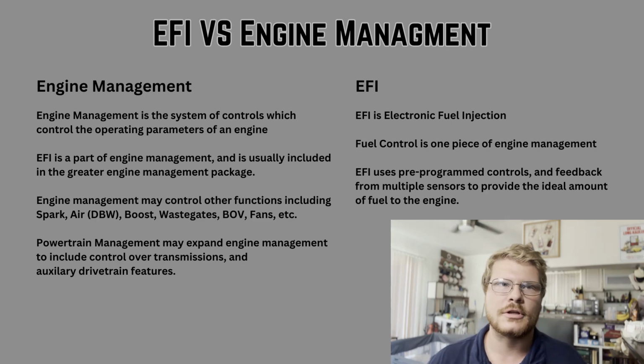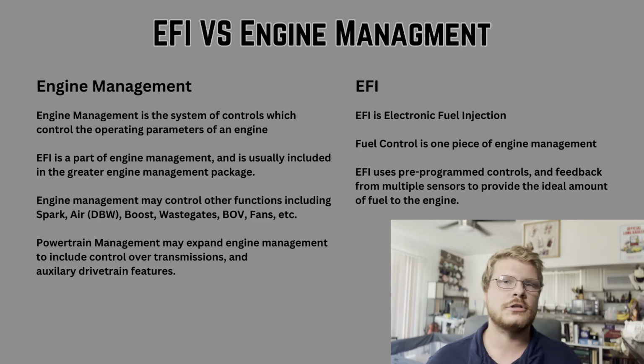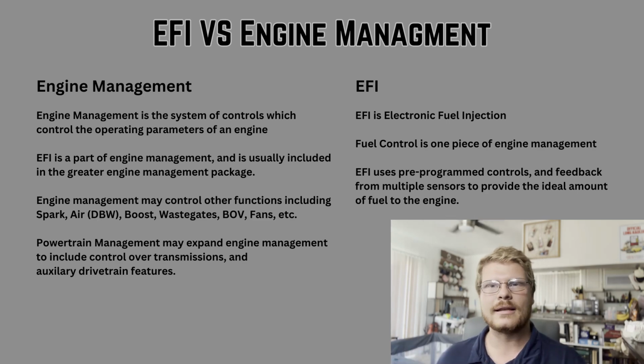Surpassing electronic fuel injection, complete engine management is the complete control of an engine, including fuel and spark, occasionally air, and other functions such as EGR, blow-off valves, waste gates, two-step, nitrous. Anything like that that the ECU is controlling is part of the complete engine management package.